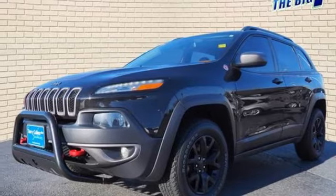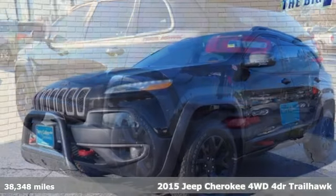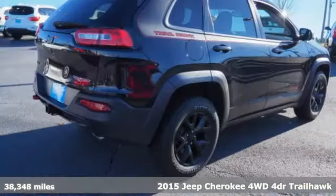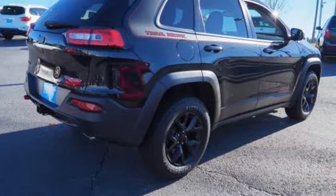Here's a 2015 Jeep Cherokee. Freedom and adventure await in this sophisticated and versatile Cherokee. It's equipped for all your driving needs and wants.